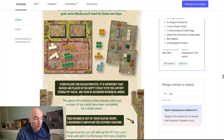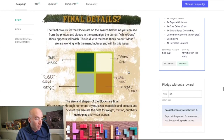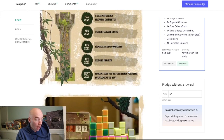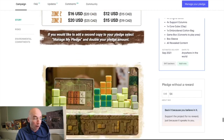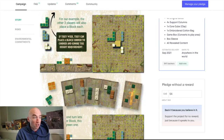But honestly, it looks like a fantastic abstract game. I'm excited about this. I think this is probably going to be easier to hit the table than a lot of other stuff. This would be a great game for me and my wife. I really like the idea of this. I'm backing it. I'm almost certainly going to keep this unless something else pops up more interesting, which I doubt. This is the whole campaign. This is everything you need to know. So that is Block and Key.